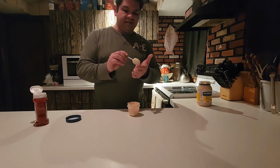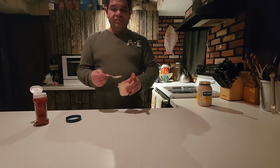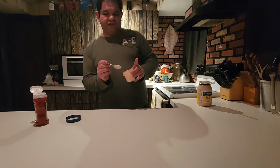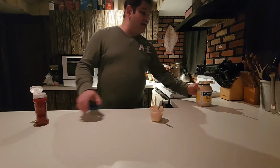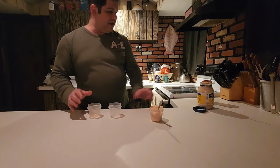Give that a little taste. That works. You might lean a little more towards the ketchup, might lean a little towards the mayonnaise. You may try it a little differently each time. Whatever it is, that's really all that is to it. So I'm gonna make one like that, and then I'm gonna get another little container. I'm actually gonna make two more dips. So I have that.